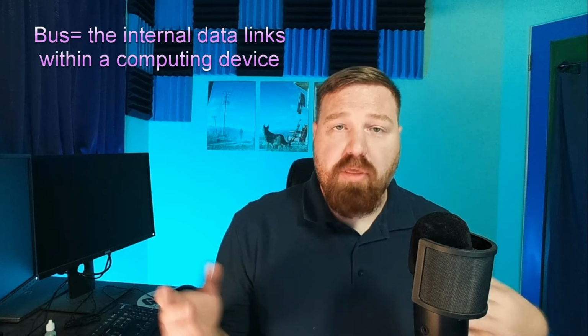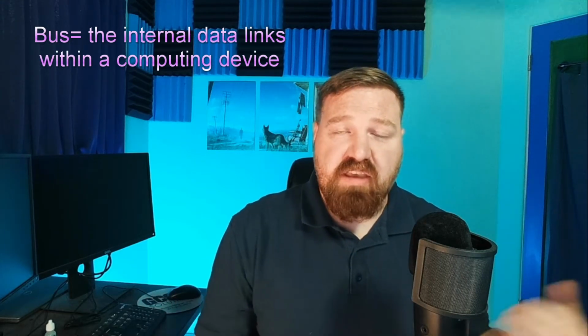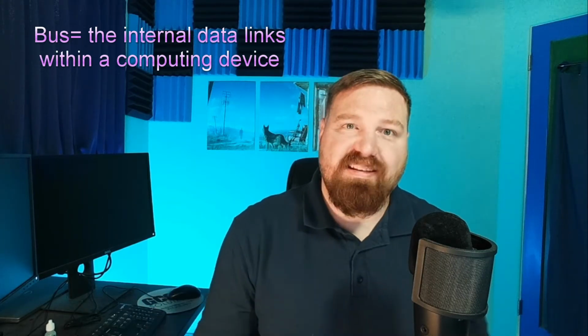Just because you can read or write data to that disk doesn't necessarily mean that that data can reach the disk at the same speed. We'll talk about bus in a second. Just so we're all on the same page, the bus is the internal connections inside your computer or computing device.